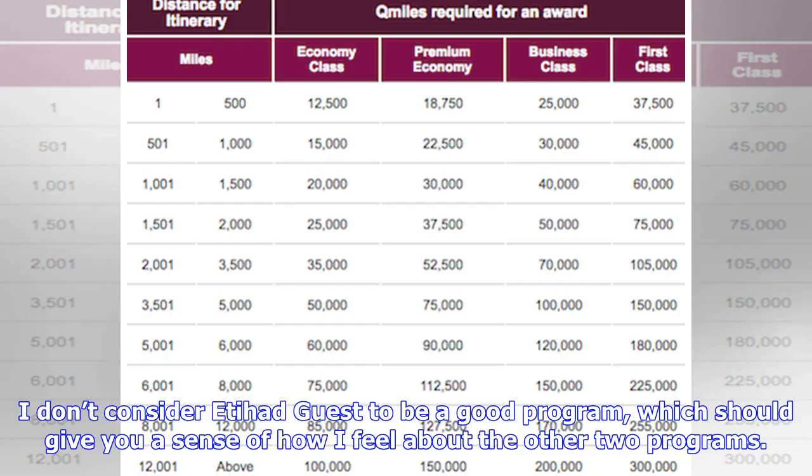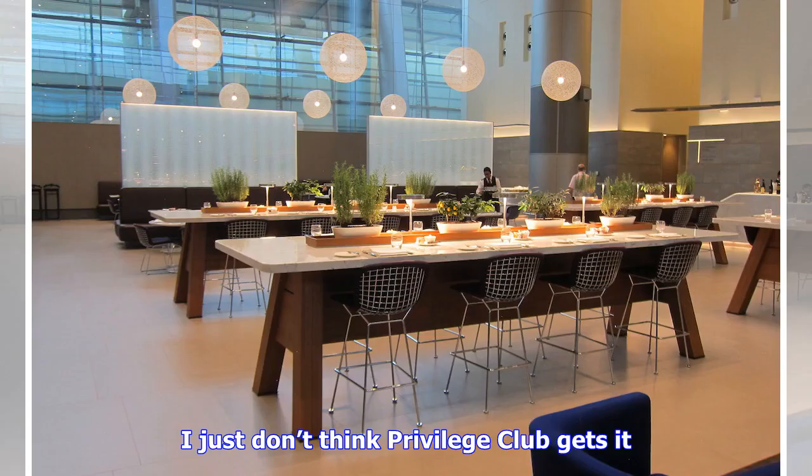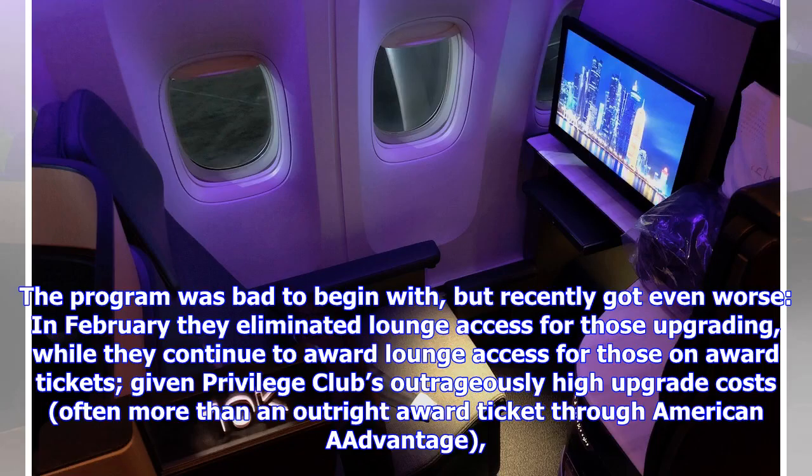I don't consider Etihad Guest to be a good program, which should give you a sense of how I feel about the other two programs. I just don't think Privilege Club gets it. The program was bad to begin with, but recently got even worse.